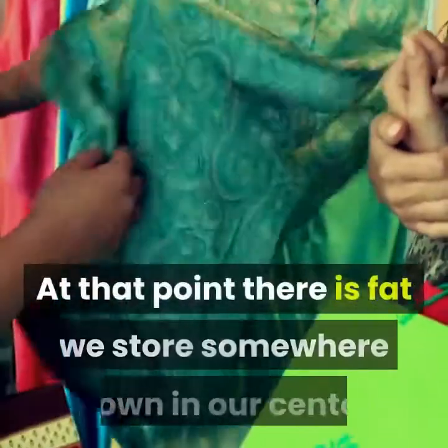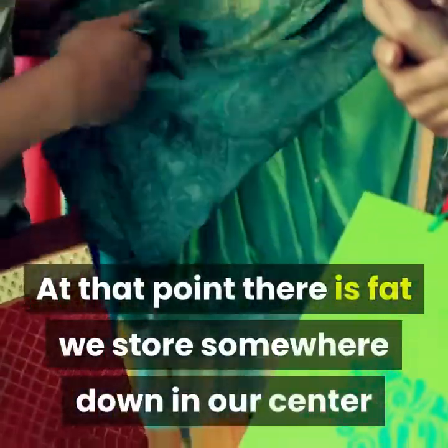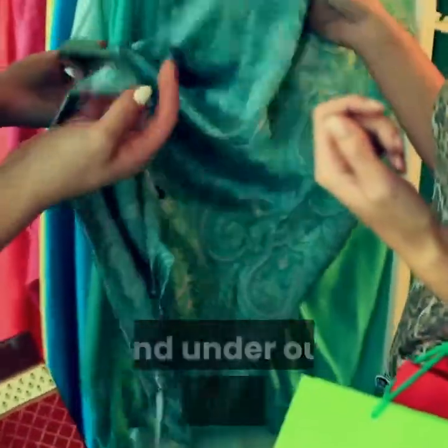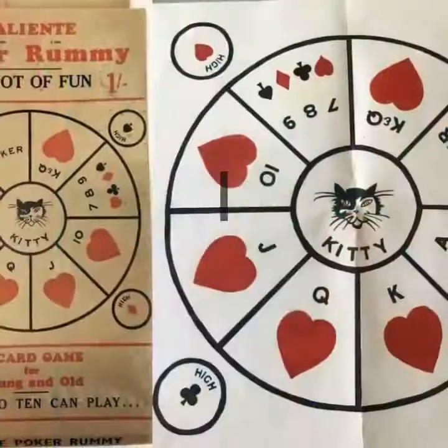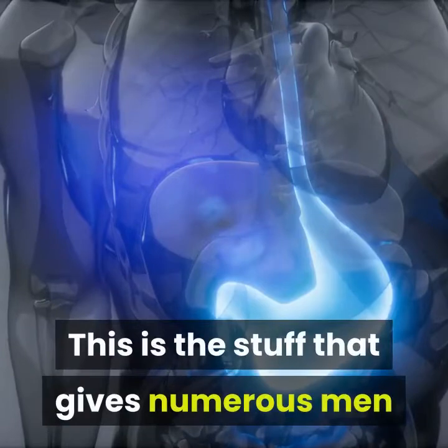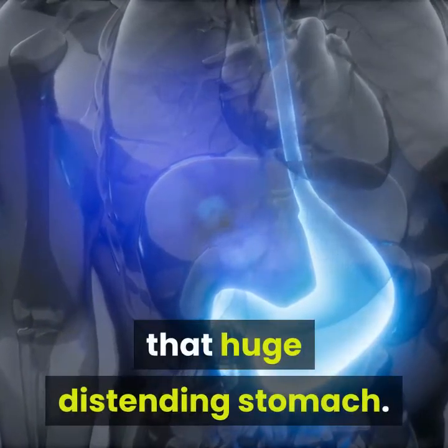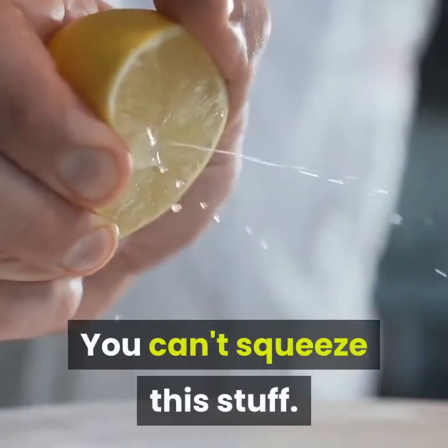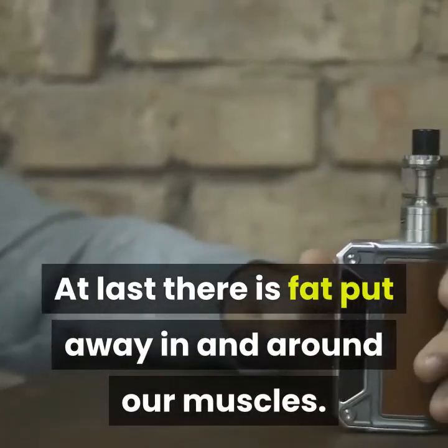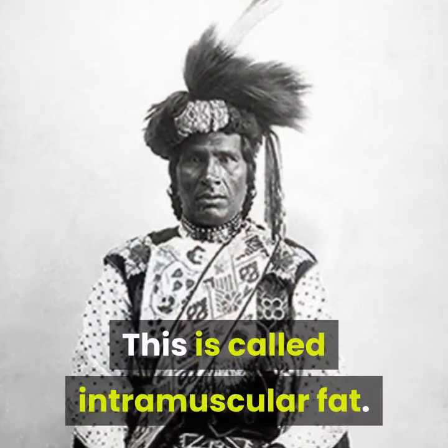Then there is fat we store deep down in our center zone around our organs. Another name for organs is viscera, and this fat sits under our stomach muscles. This fat is called visceral fat. This is the stuff that gives many men that huge distending stomach. You can't pinch this stuff. Finally, there is fat stored in and around our muscles. This is called intramuscular fat.